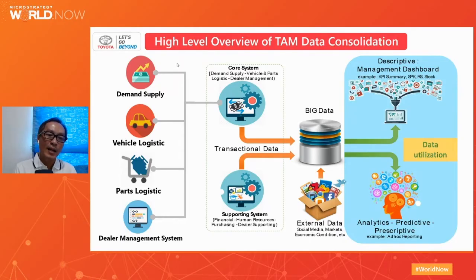First is demand supply, ordering and allocation. Then vehicle logistics, how we distribute the vehicles. Part logistics, this is the distribution of the spare parts. And the last one, the dealer management system. So how all our dealers can run one system in their workshop and in their showroom, one DMS, dealer management system, that integrates and centralizes.